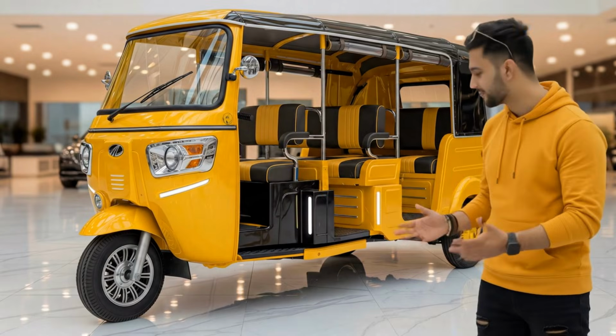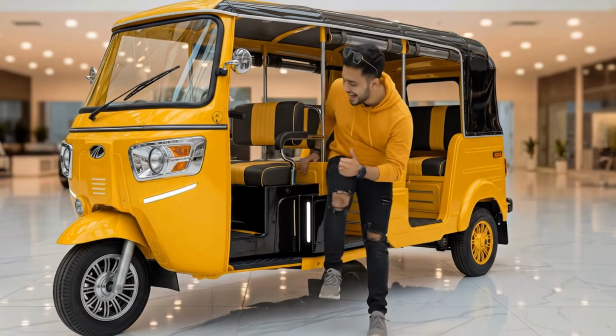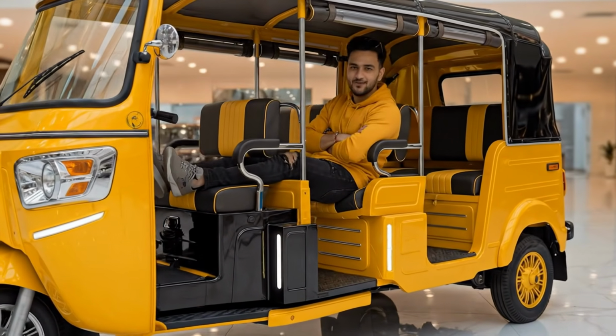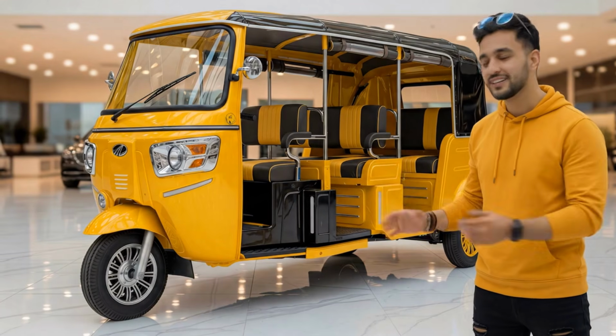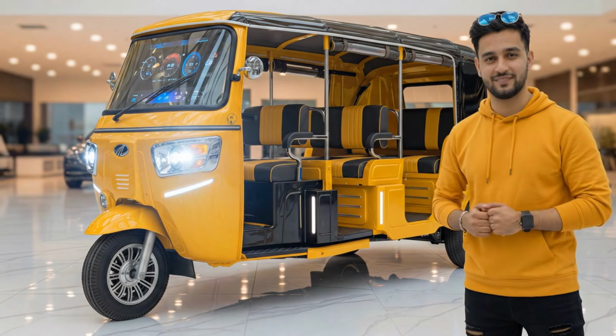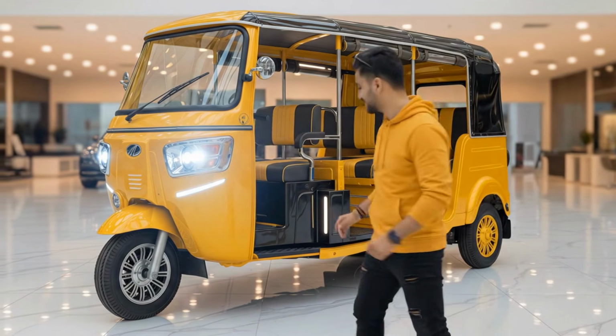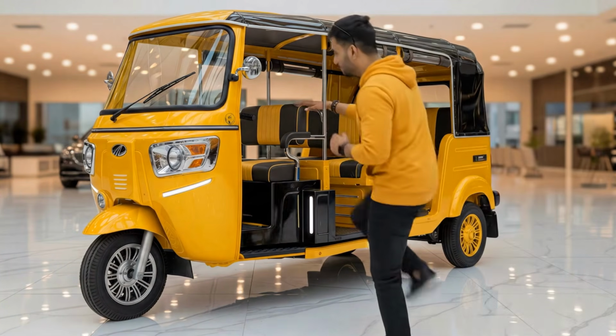Look at this legroom, guys. I am 6 feet tall and I can completely stretch out in the back of this. It is incredibly spacious and comfortable. And with the push of a button, you can see the power come to life. This is the future, right here. Welcome to the future of urban mobility.